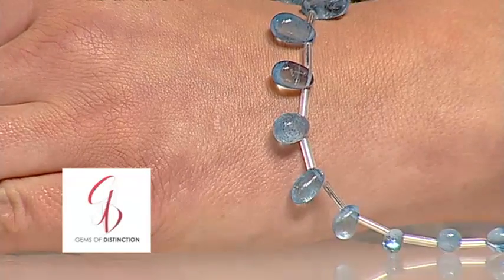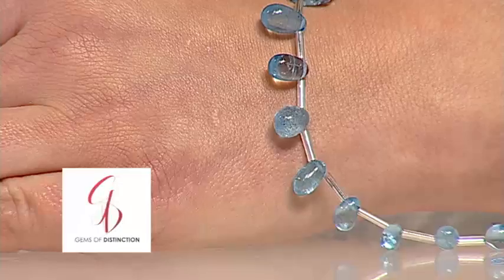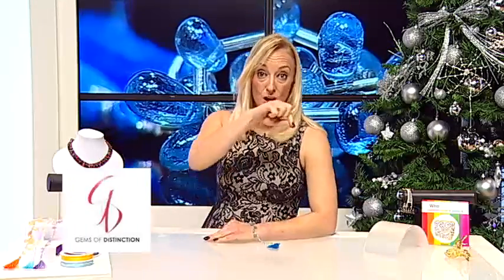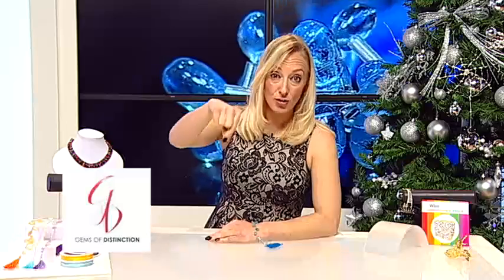Now look at these drops and think about the winter bride with something blue, and you don't have to go mad putting lots of these together, because in fact what you can do is take one. Let's not over egg the pudding here sometimes. Take one, put your wire through that top drill, go around and around and around, make a loop, carry on around to neaten that loop up, pendant.